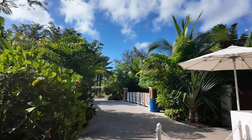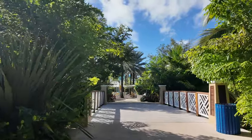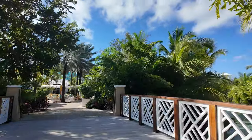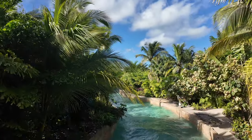Now let's actually enter Baja Bay, check out all the attractions and food options, all the things that you can do during a day here at Baja Bay. You could spend all day here for sure. Over to the right is going to be called the river. This is going to be your action river. This is not really a traditional lazy river.